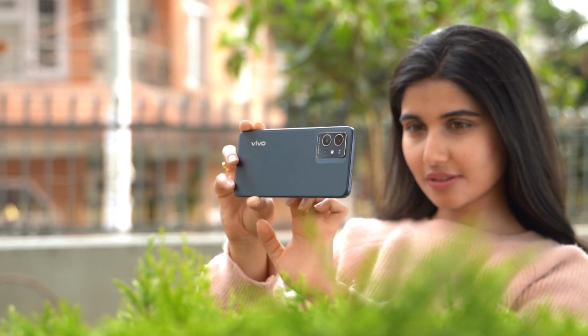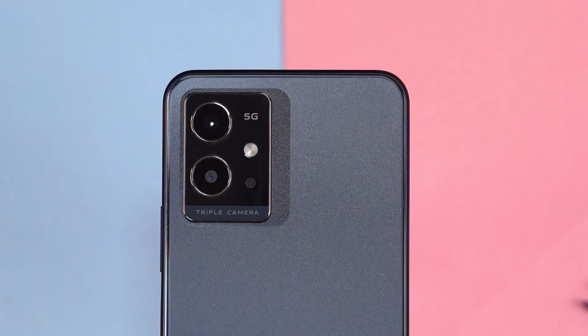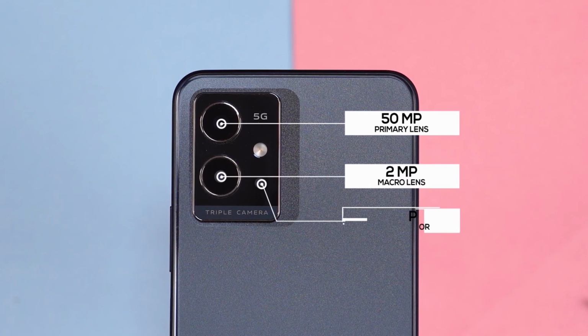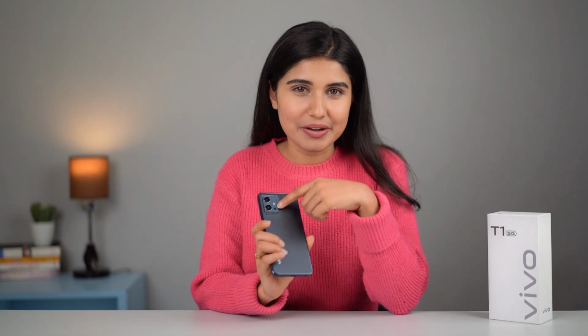Okay, time to talk about its cameras. Hardware-wise, it's nothing extraordinary here. The phone even misses out on an ultra-wide-angle sensor, and there are these 2-megapixel gimmicky lenses for depth and macro shots. So the only piece of camera that one can rely on is this 50-megapixel primary lens.